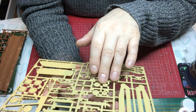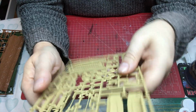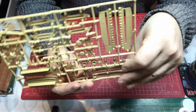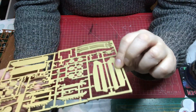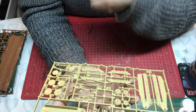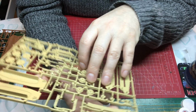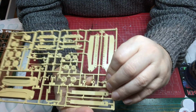Lots of lovely detail on these wheels. And again there. And then there's our exhausts. We'll flip it over. So there's not much in the way of detail on there, but I'm not sure how much of that we're going to see. A little bit of flash, but nothing too major. I think that's the ends of the exhaust that flare. They flare out, don't they?